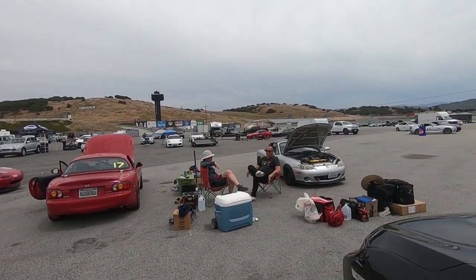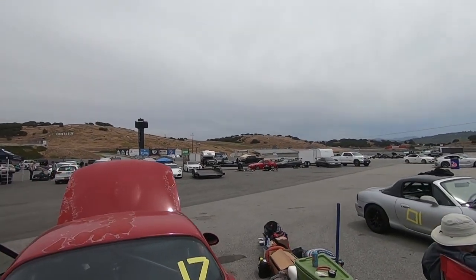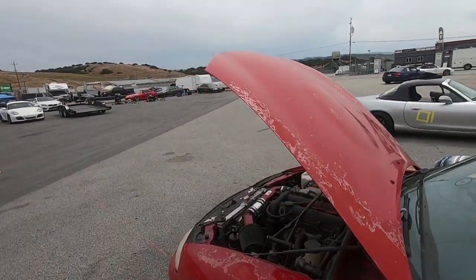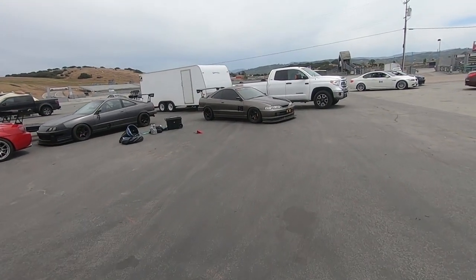So you just saw Chris point over to the corner. That's because we see 2 Integras right there next to the Tacoma with the trailer. So why don't we walk over and see what's up with those Integras? Here we are at the Integras.